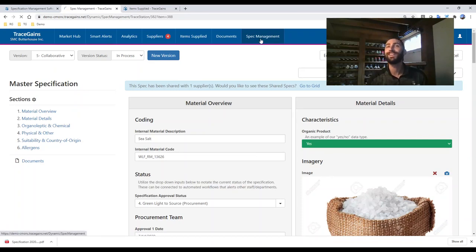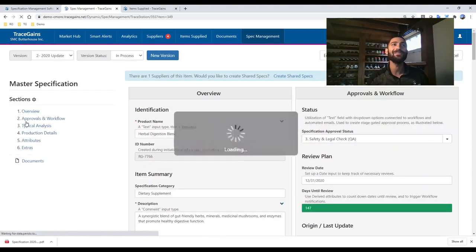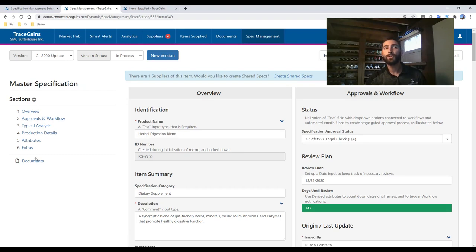Now, I'd be remiss if I didn't go up one level here and look at least one finished goods style spec. I'm going to hop into our herbal digestion blend since it's at the top of the page. And there's not really too many extra concepts to introduce. It's still the same idea. Multiple sections, data that you want to have filled out. But in this case, it's going to be a little bit more relevant to a finished good.